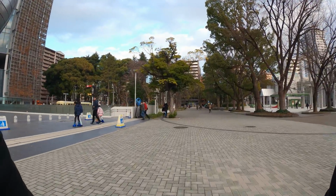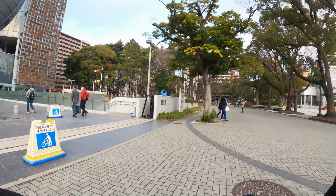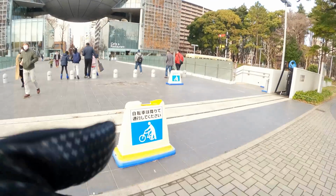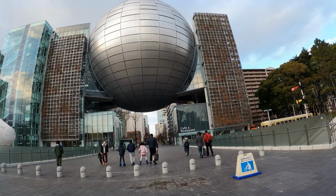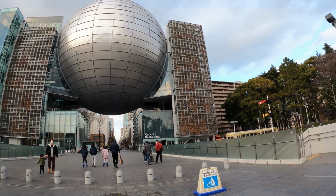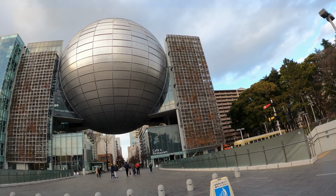Let's take a look here. It says, get off your bike and walk. So we're gonna obey the laws. Get off your bike and walk. And let's take a quick look. Here we go. Check that out, that's crazy. A giant ball, giant planetarium. And they have some different shows there.